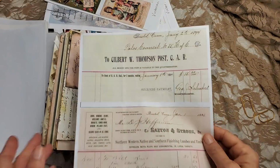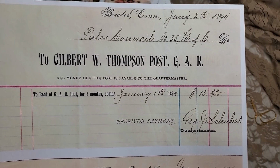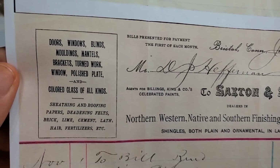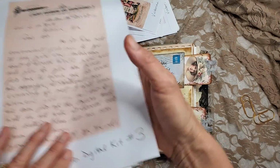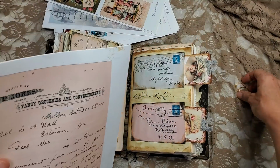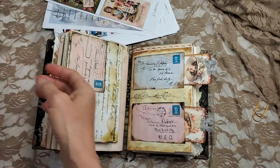And here are some receipts. These are from 1894 and 1896. So you can just see the different things that they used to sell and the prices for them and the things that people did back then. It was a nice peek back into time. It's kind of fun. And I think it's a little bit of a history lesson and maybe can get people curious about days gone by.